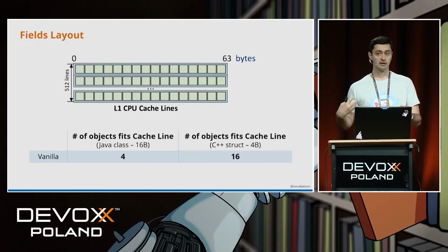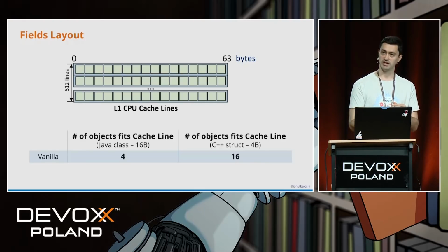If we get back to the hardware and understand a bit how the caching on the hardware is split, it's hierarchical: L1, L2, L3.